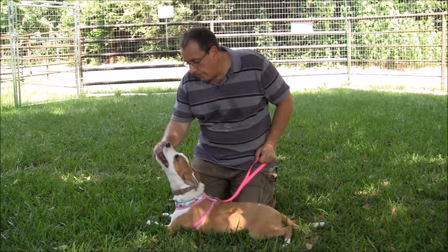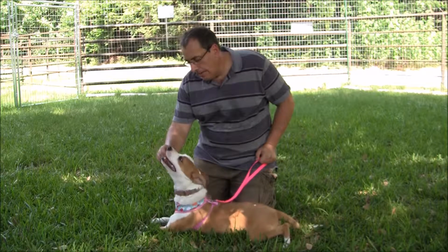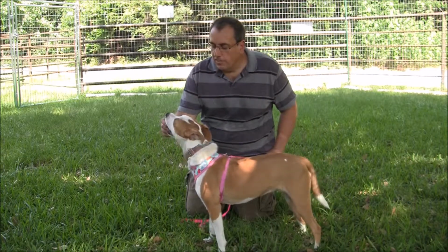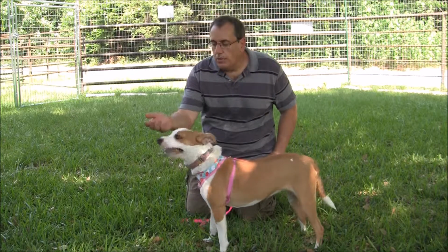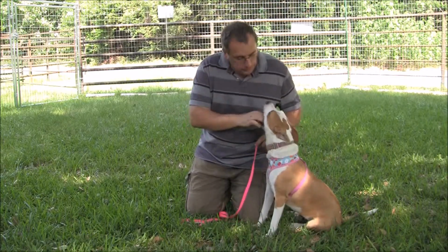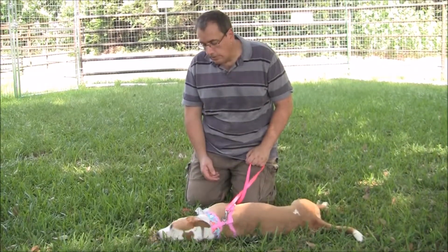I'm going to offer her a treat with my fingers wrapped around it to see how she responds to that. She's trying to figure out how to get at the treat without touching my fingers. A proper behavior. So she's just touching, and she can't quite figure it out, so I'm going to allow her to have it. That's wonderful behavior. That was quick. You were hungry. And she showed no sorts of aggression toward me when I was offering her the treats. That's what I was trying to assess.